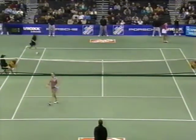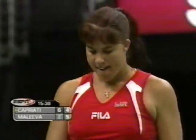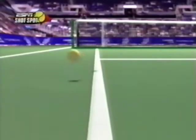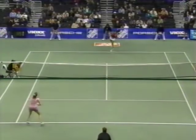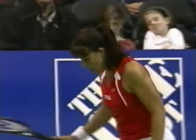Capriati has a look at the sideline. Maleeva keeps going for those lines. Take a look at shot spot. Tell you what, if the players have been watching our telecast, it explains why they've stopped arguing. Have they made any mistakes this week? I don't think so. I don't remember one.